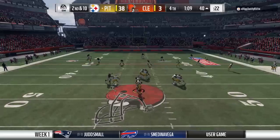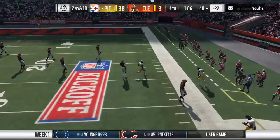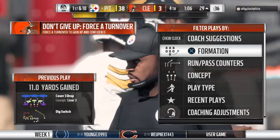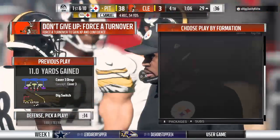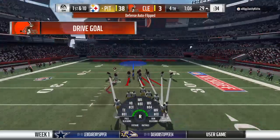Here's Dobbs to throw. Throw right side is going to be caught by Samuel. And he is out of bounds inside the 30. The passing game in rhythm right now for Pittsburgh. There's another first down. First down and 10 now for the offensive group.